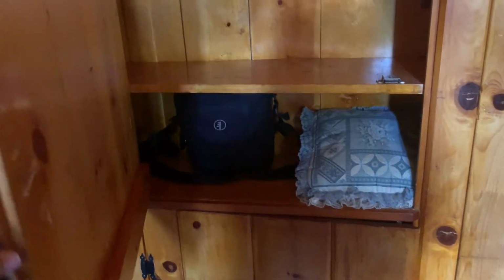Like I said, I always like to unpack. I just have our camera bag, and then in the bottom one I just put my husband's backpack for when we go hiking. And then this is just a little charger case. I put that in.